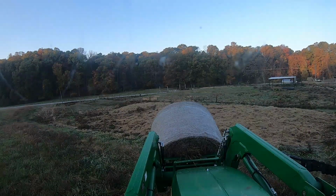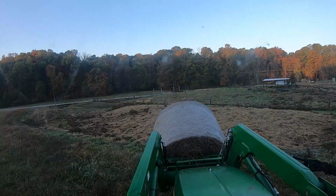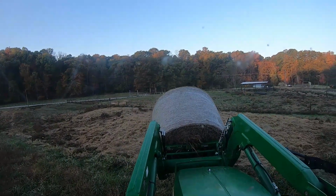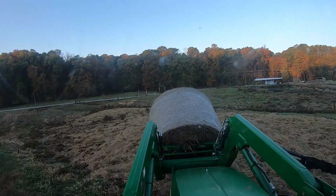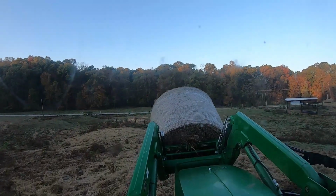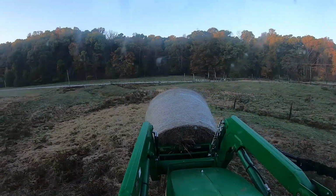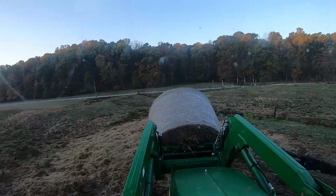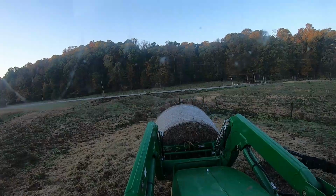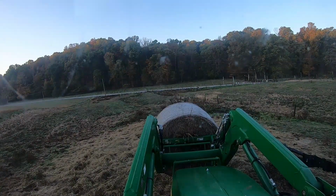Well, it is a Monday morning, and I'm putting out some hay bales for these feeder calves that I'm getting ready to take to market in a week. But I gotta make sure they have plenty of hay. They're getting fed twice a day. So I always take the net wrap off.